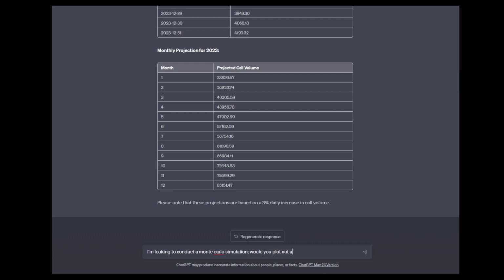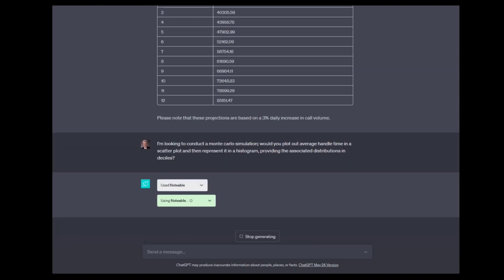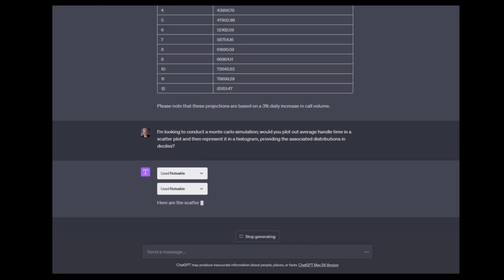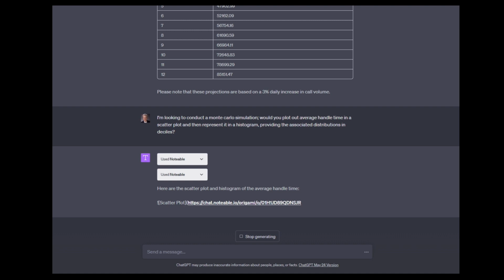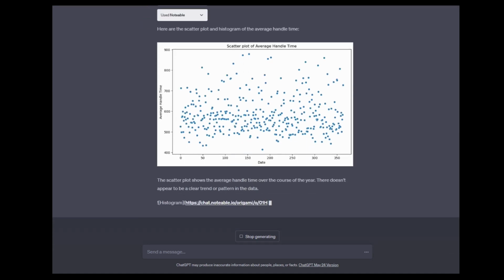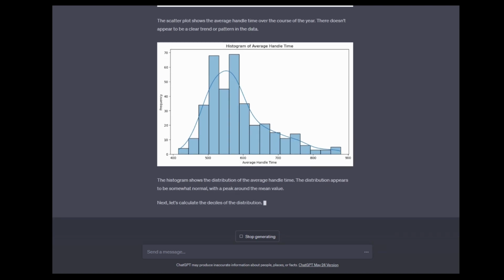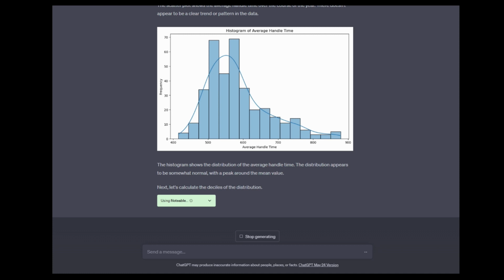I then ask it, well, I want to do Monte Carlo simulation on average handle time. So could you do a scatter plot and then a histogram showing me how our average handle time is distributed? And it does so. It scatter plots out the year and gives me a very nice histogram back on average handle time. And then will also show me the deciles in terms of how average handle time is distributed.